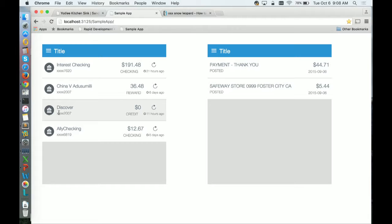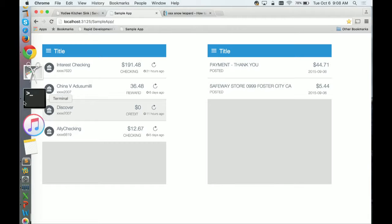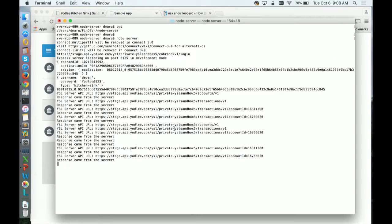And if you go back to the console, you can see some of the APIs flowing through. You can see the URI for this, very RESTful, and it's passing the account. In the transactions API, it's passing the account ID for the one that was being clicked on the web page. So very simple, very RESTful, and it's so simple to put together. So this is really helping you get up and running quickly.